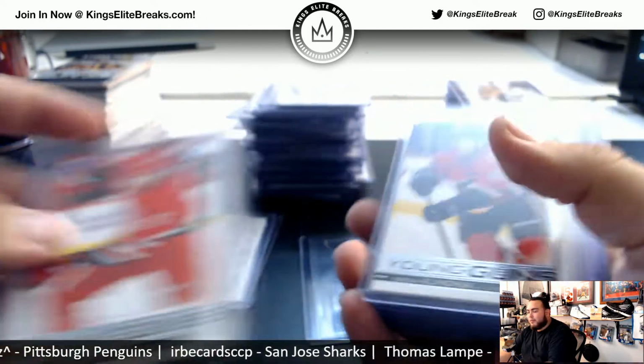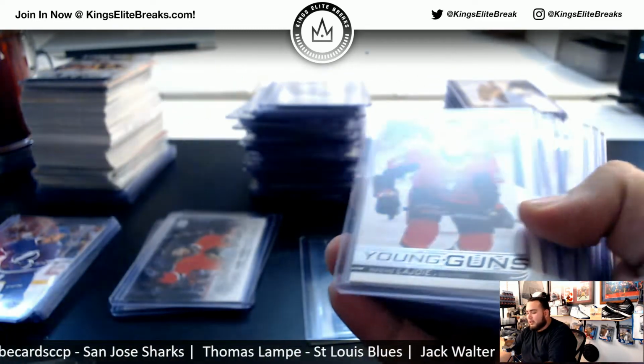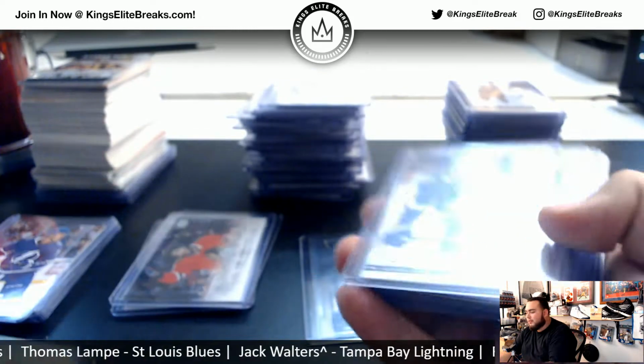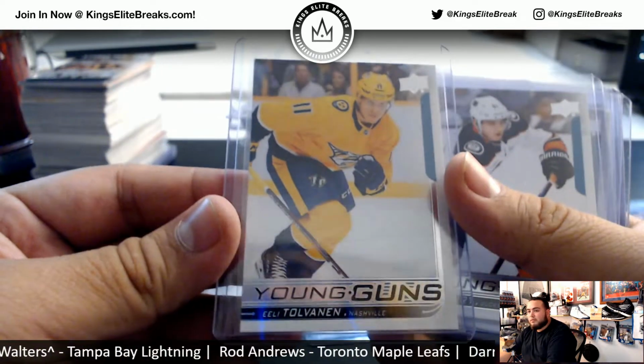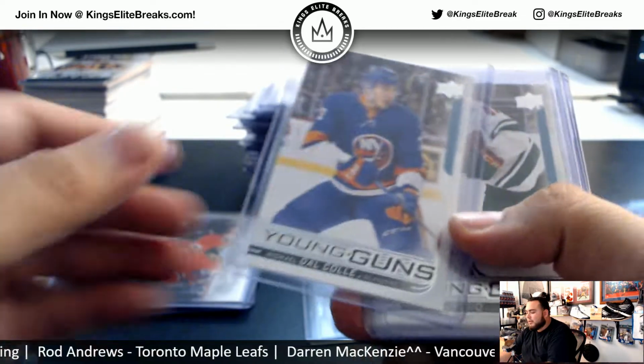Warren for the Hurricanes. Klimchuk Young Guns for the Calgary Flames. Maxime Lajoie Young Guns for the Senators. Sorelli for the Bolts. There's another one right there for the Hurricanes. Tolvanen Young Guns for the Predators. Troy Terry Young Guns for the Ducks.